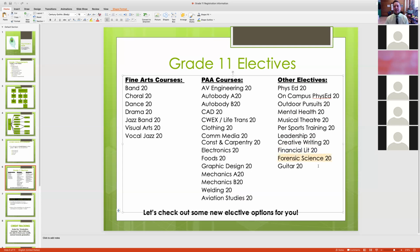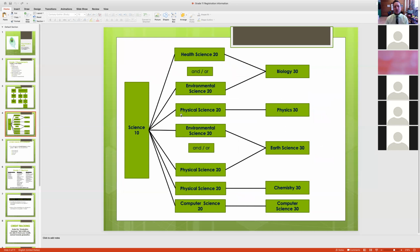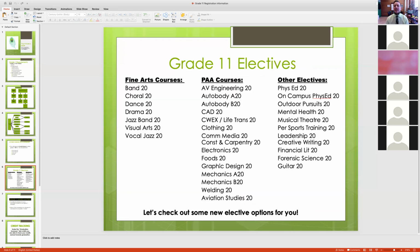Forensic science is a unique science class. It's called forensic science, but it's not considered a science. It's actually an other elective. So it doesn't count towards the science pathways that we talked about earlier. That's why it's not on this list. But it is an interesting elective. It deals with understanding what goes into forensic research. It's quite a fascinating class, and it's a great option for you. As well, of course, would be Guitar 20. Lots of unique opportunities for you to take in that case.